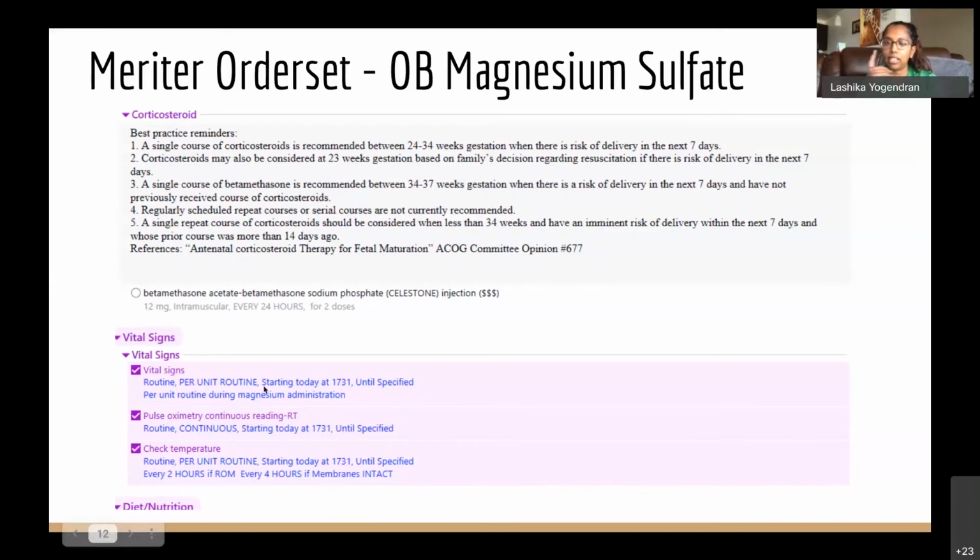When I was looking at that, typically when someone is getting a loading dose of MAG, the nurse is going to be at the bedside checking vitals every 15 minutes times 4. Then after that, they'll do every 30 minutes in the second hour. And if someone has severe features, they're going to be doing vitals every 30 minutes while they're on MAG. Certainly they need to be on continuous pulse ox, just because you get concerned about respiratory depression with MAG toxicity. So that's something that needs to be done. And then just routine checking of temperatures.